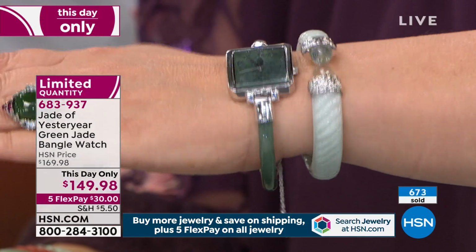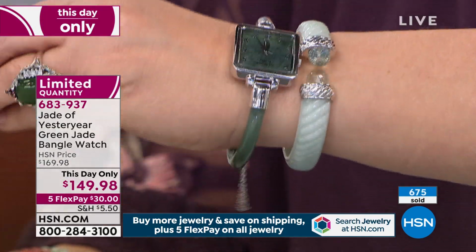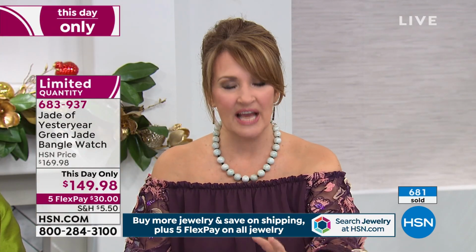This was a huge undertaking for Stella and her team to make this happen. It's classy, it's beautiful, it's sleek. It has a little bit of that Euro style to it. I love the size of the dial. You can read it. I don't need glasses.